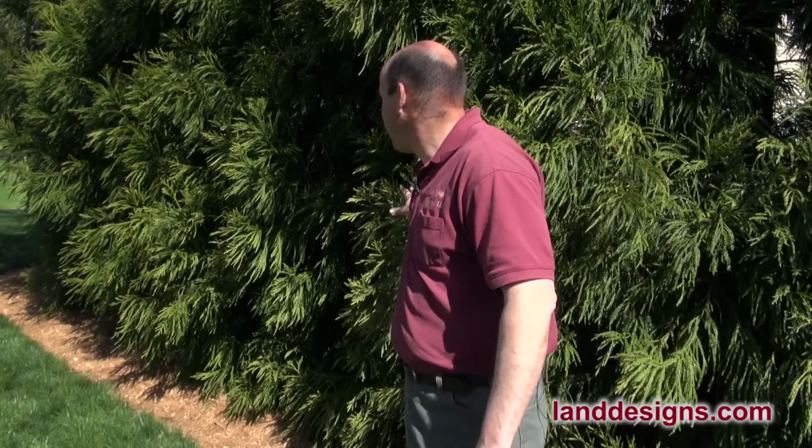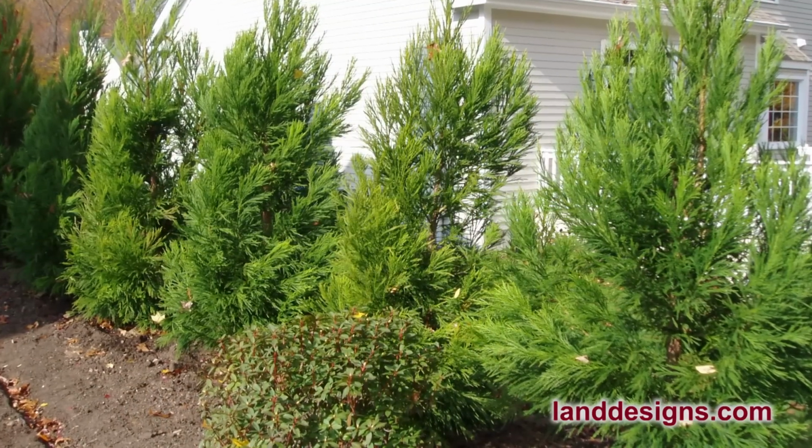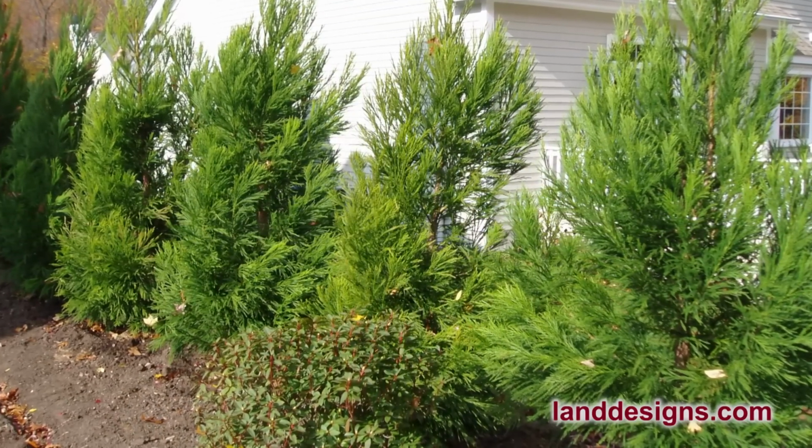How you doing today, folks? Today I'd like to go ahead and show you Cryptomeria japonica Yoshino. And what I've got behind me here, and you can't really see much of it, is a hedge I planted about 9 years ago. And when I planted these Cryptomeria, they were probably about 5 to 6 feet tall.